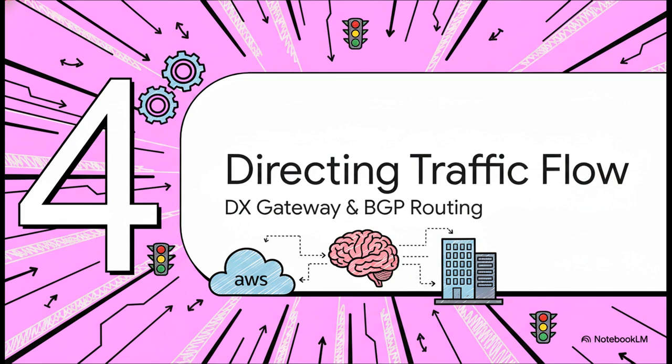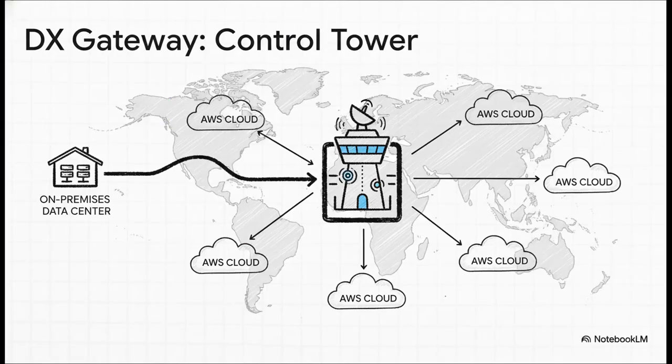and reliably. The Direct Connect Gateway, or DXGW, is your global control tower. It's a central hub that brings all your connections together. But its real superpower is that it allows a single physical connection from your data center to reach VPCs in any AWS region anywhere in the world. This is what turns Direct Connect from just a regional service into a truly global one.